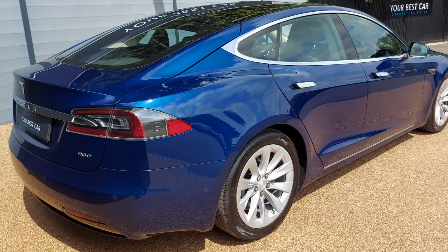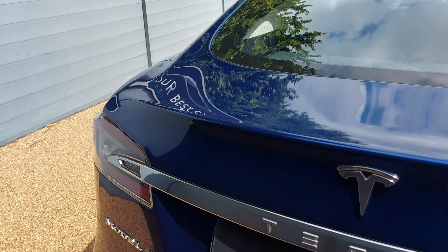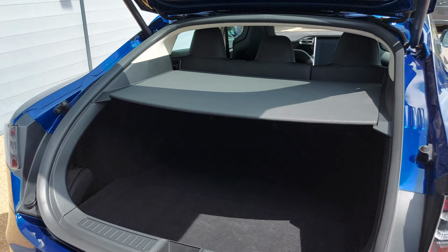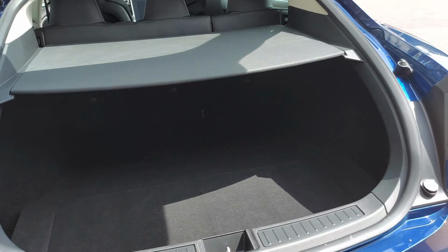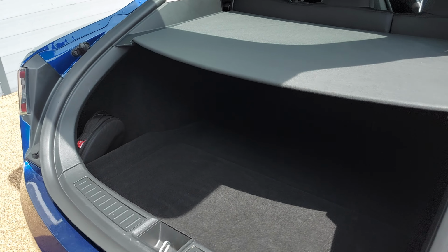So let's just talk about the battery of this Model S. Now, realistically, you've got a maximum range of anywhere between 200-250 miles, depending on usage. Now that's a journey from here in Kent all the way down to Cornwall, which is very impressive.